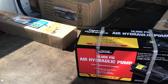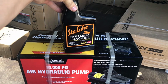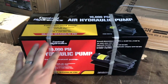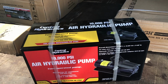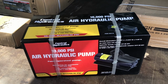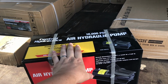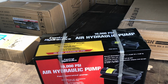Let me show you what that looks like right here. I don't know if this is the same stuff. Hydraulic jack oil, I guess it should be the same, but anyways, you would need to fill up the system by removing that little bolt there. I will be showing you guys how to do that in one of my videos. And I don't know if this comes with an air hose or not, but I will unbox this and let you guys know if it comes with the actual hose. But if it doesn't, I should be able to use one from the Porta Power and just connect it to here instead. It would have been nice if it came with a hose though.